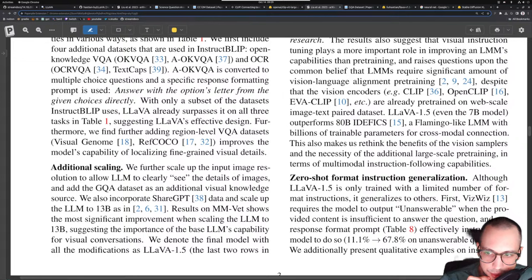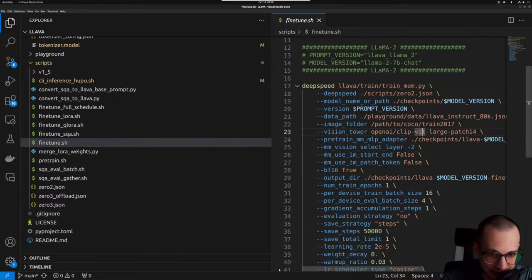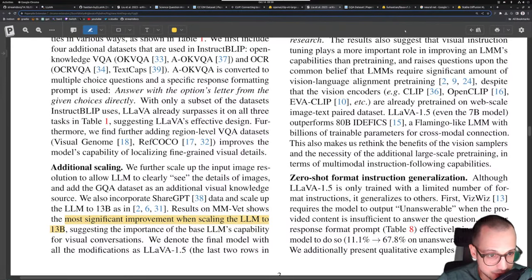Additional scaling. We further scale up the input image resolution to allow the LLM to clearly see the details. So this is going from the 224 to 336. Most significant improvement comes when scaling the LLM to 13B, which suggests that if you were to use the 34B LLaMA model, or if you were to use the 70B LLaMA 2 model, you'd probably get state-of-the-art. So any one of you out there is probably just a week away from getting state-of-the-art LMM, right? If you just take this exact code base and then just put the 70B LLaMA in there, that's probably going to give you state-of-the-art.